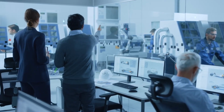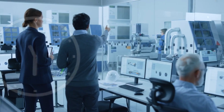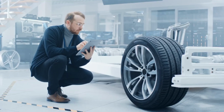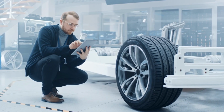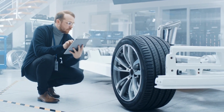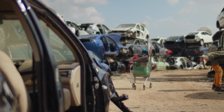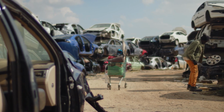Owners had to take their vehicles to Chevrolet dealerships for the update, which, in some cases, took several hours to complete. These software complexities can lead to situations where minor glitches result in major headaches. This issue is significant enough that it leads many EV owners to consider junking their cars rather than repairing them.